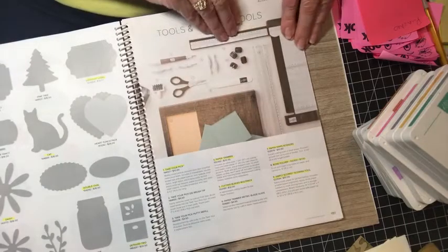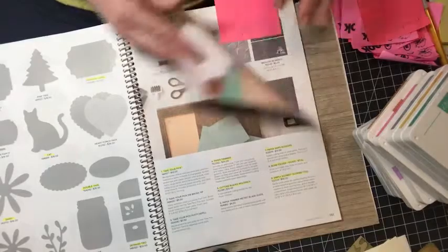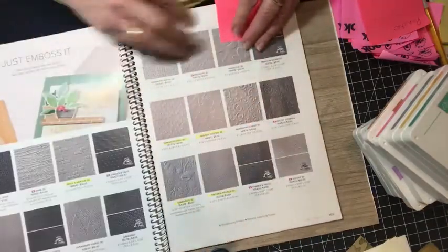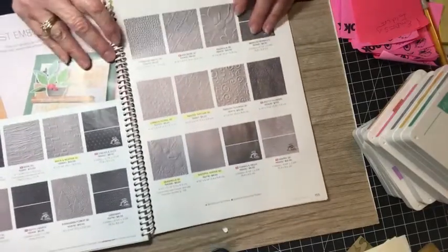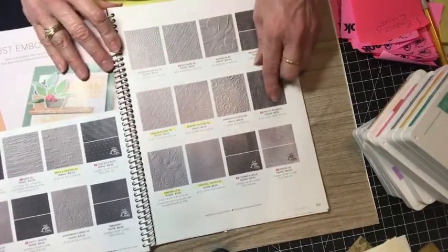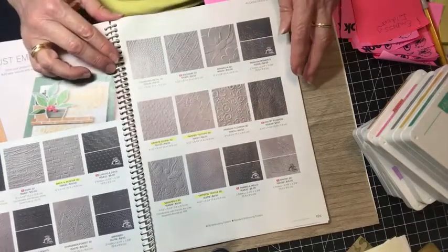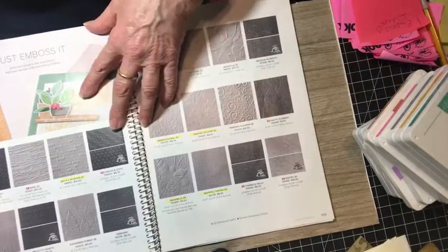Those are the dies, and this is the new dual oval punch, which came out recently in the mini catalog. And then here we have your tools, like your scoreboard and your snips and your take your pick and your paper cutter. And then we have a bunch of new embossing folders, and they'll tell you if they're 3D or not. 3D folders are a little thicker, at least they used to be, unless they're all going to be 3D now.